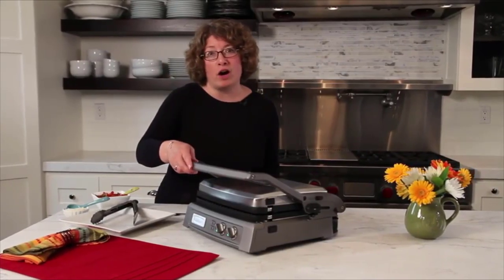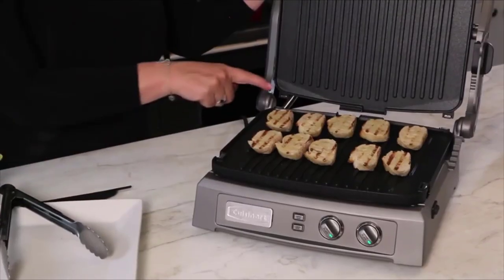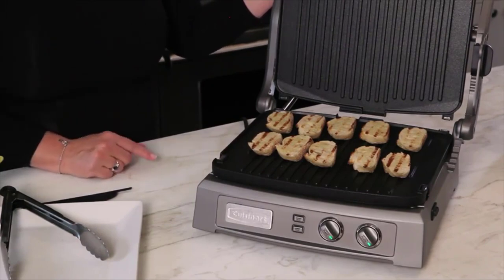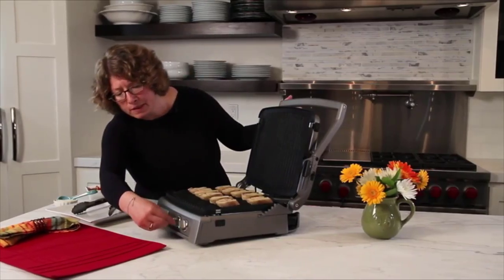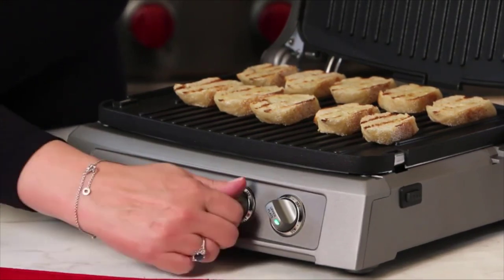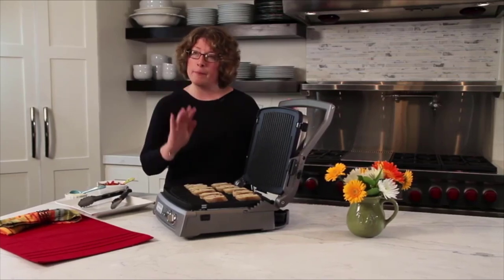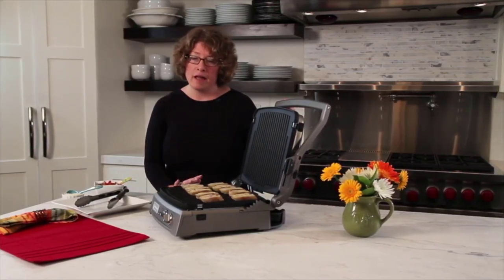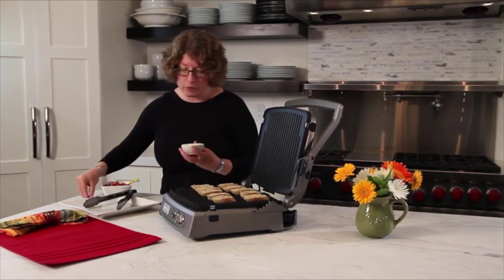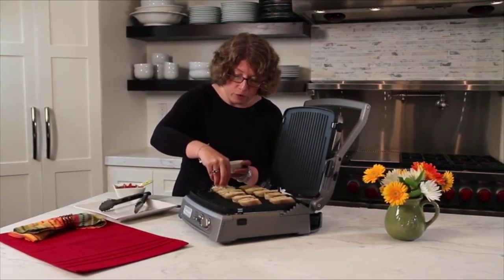So let's check on our bread. See how nice and toasted it got, and it got some beautiful grill marks. What we're gonna do now is turn the lower plate down to warm, just by twisting this to the warm button. If we turn it all the way, it'll go off, but we want it right on warm. And then we're going to leave the upper plate on 450, and now I'm gonna add some cheese. I'm actually just gonna use my fingers for this. We're gonna put a little bit of cheese on each one.